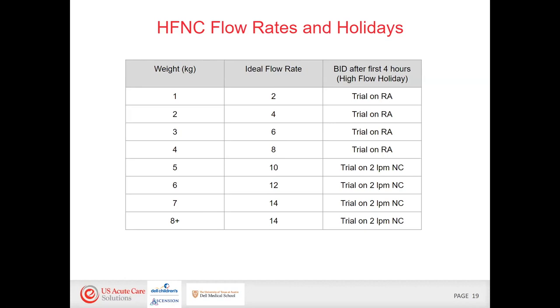And then it goes up by size. At Dell Children's, in the acute care areas, we do cut off our max flow at 14. Again, these cannulas can go higher than that. Some of them can go as high as 60 liters per minute. However, we rarely will use that type of flow. And if you have to go higher than that, you really want to make sure that you have some more monitoring and some more expert eyes that are constantly watching them.